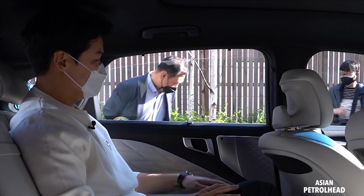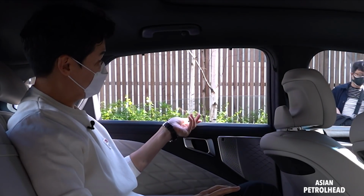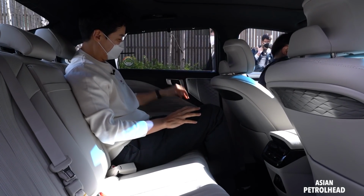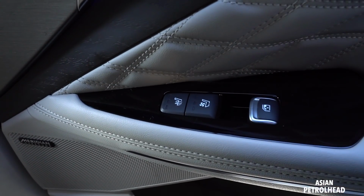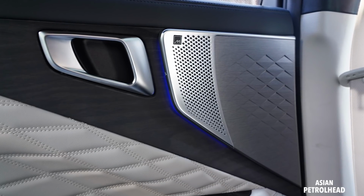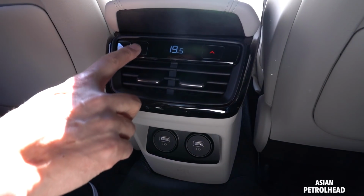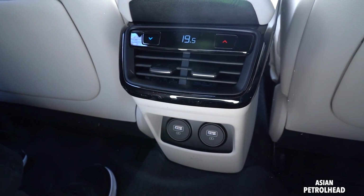We also have a window that comes down, not all the way, but almost all the way. And we have a manual sunshade for the side, handle up here, and 3-stage heated and ventilated seats even for the second row passengers. Meridian, 14-speaker Meridian sound system for the first time in Kia. Some climate control here, 2 air vents, 2 fast USB charging ports.